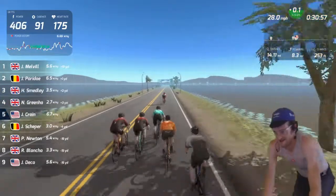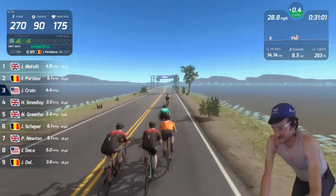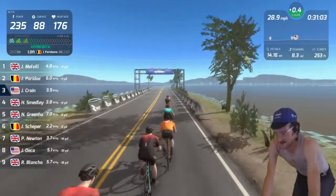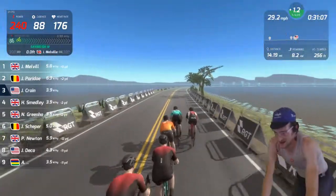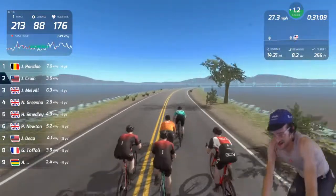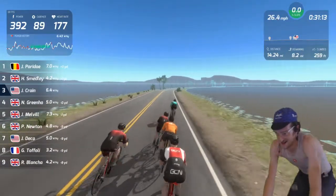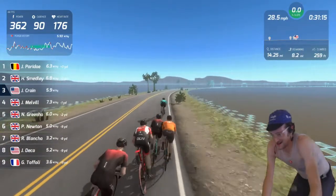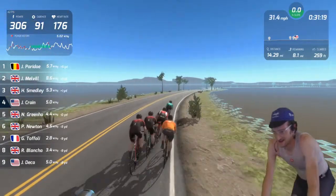Even if we don't drop everybody, if the three of us pull it together and a couple of guys are with us, that could either be the group or cause some attrition off the back. And I am looking for a sprint today, but I would rather sprint from a group of 10 than a group of 25. So if one of these little moves is going to happen, I definitely want to be a part of it, especially with some of these stronger guys.